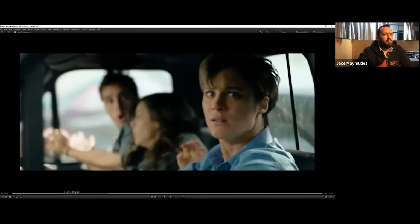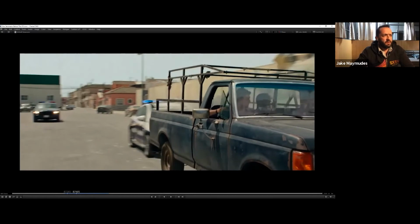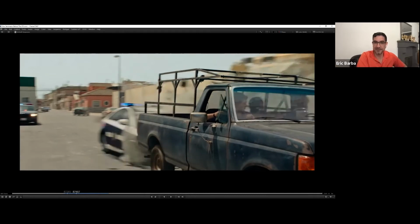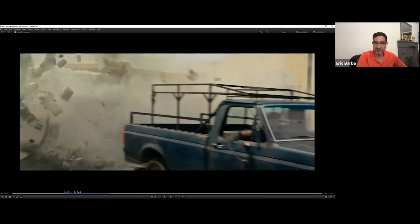This is Budapest, right? So this is the pickup truck sequence in the film. Another huge sequence for visual effects. You shoot this in Mexico? Or no, you shot this in. This is Spain. Budapest. Spain. There you go. Yeah, this is actually Spain. Incredibly hot days. Good ice cream. It was fun.